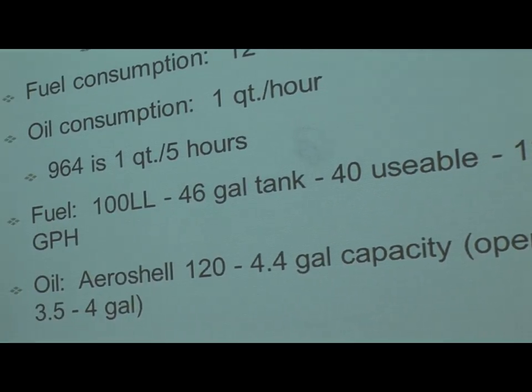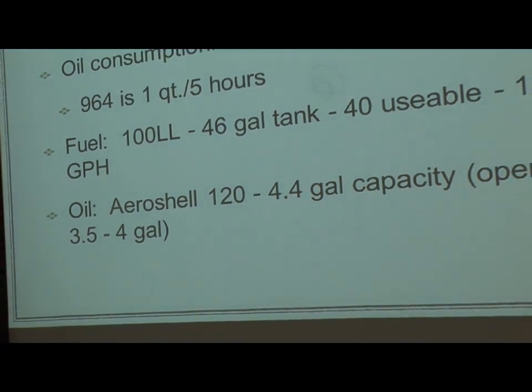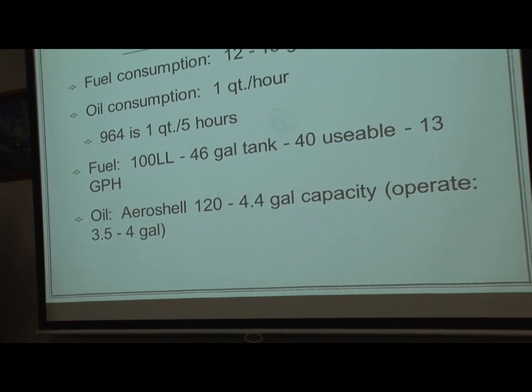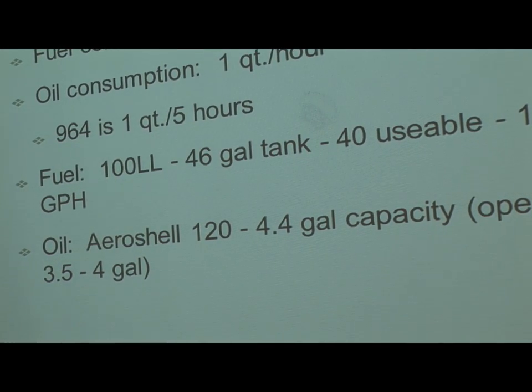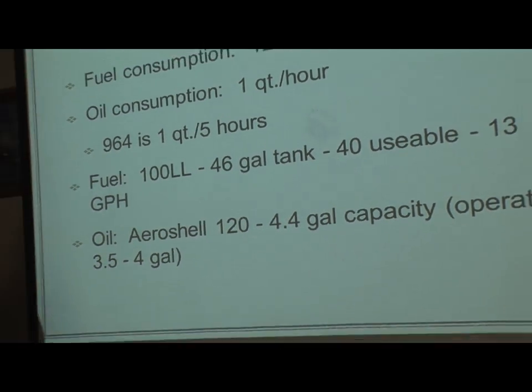Well, we use now AeroShell 120. It's a 4.4 gallon capacity in the tank. Don't ever put it over 4. You'll just be wasting oil. We run it right around 3.5 to 4 gallons.